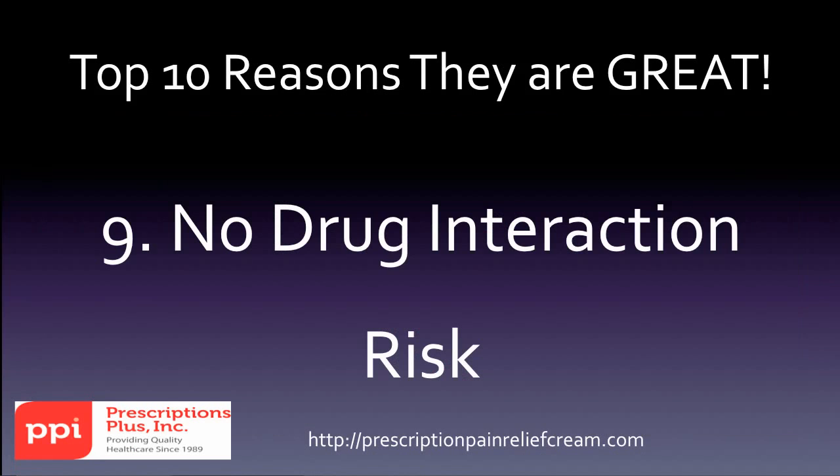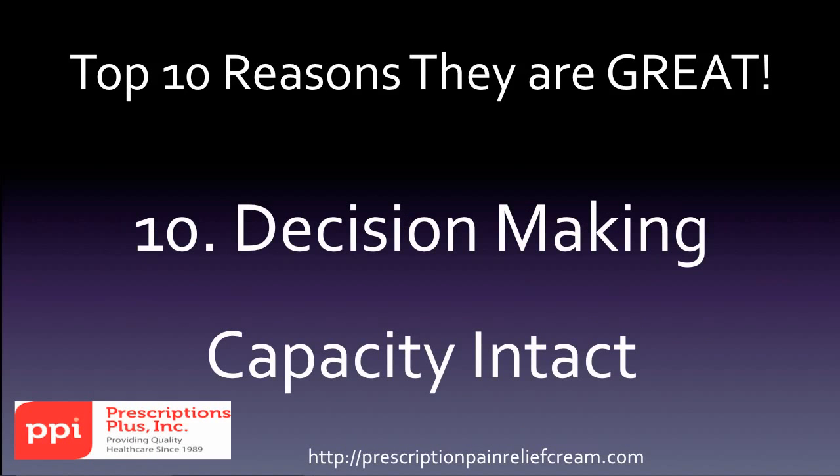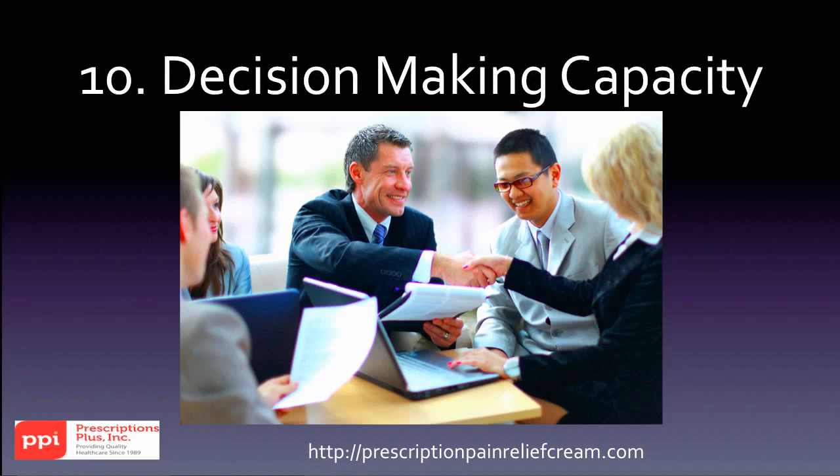Number nine is there's no drug interaction risk. In this day and age, the problem of polypharmacy is exacerbated by the fact that multiple conditions are often being treated by multiple different doctors. And they don't often communicate. So you're already at enough risk for a drug interaction problem, but because these aren't absorbed, you don't have that issue. And the 10th reason is that it leaves your decision-making capacity intact.